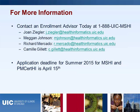So the program is more related to, as Camille also mentioned, the design and implementation of various systems within the healthcare professions, with the goal of using that technology to improve patient outcomes. We generally see informatics as an intersection between the fields of healthcare, IT and business.